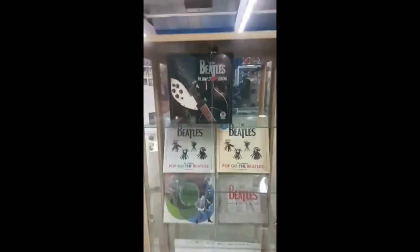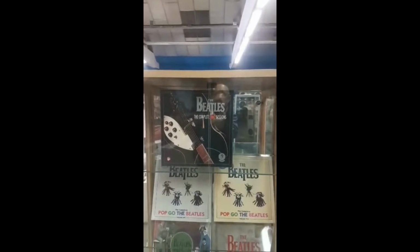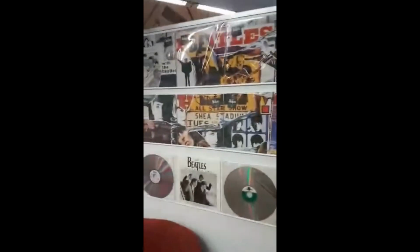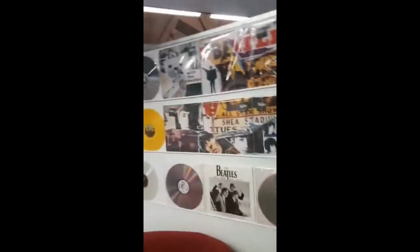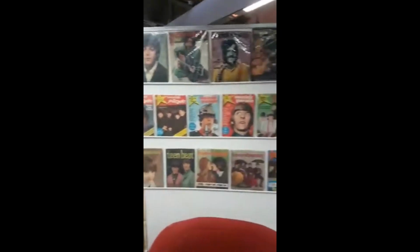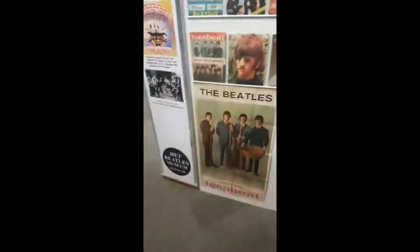there are counterfeits, but very nice counterfeits, is the complete BBC session, which I have also on CDs, but in the size of 12-inch vinyl. Okay, the anthology, all kinds of magazines. Basically, I see from Germany, from Holland. What nice poster here, Teen Beat.